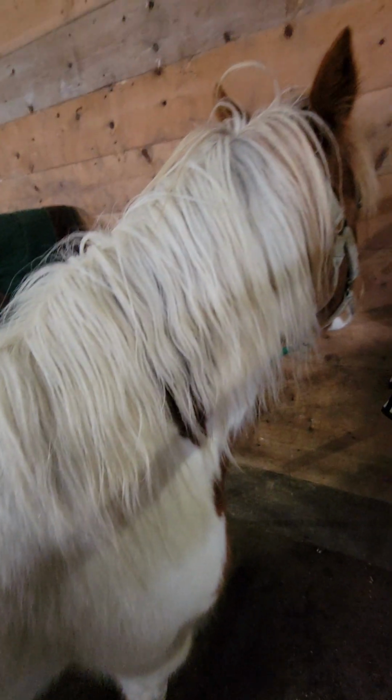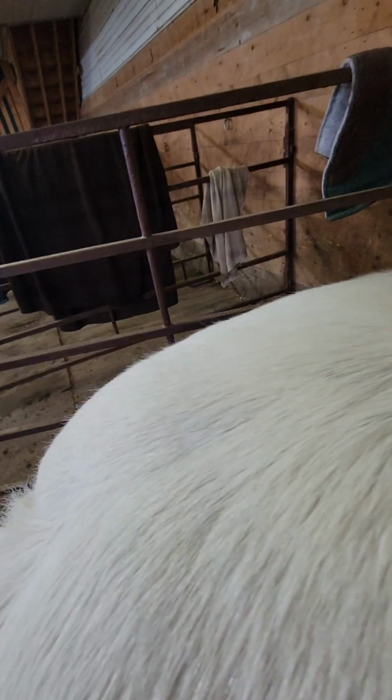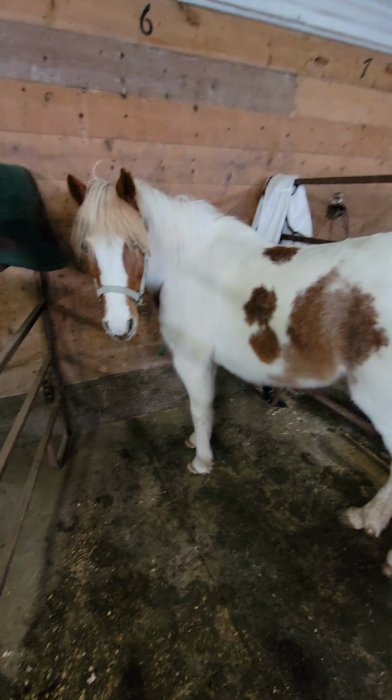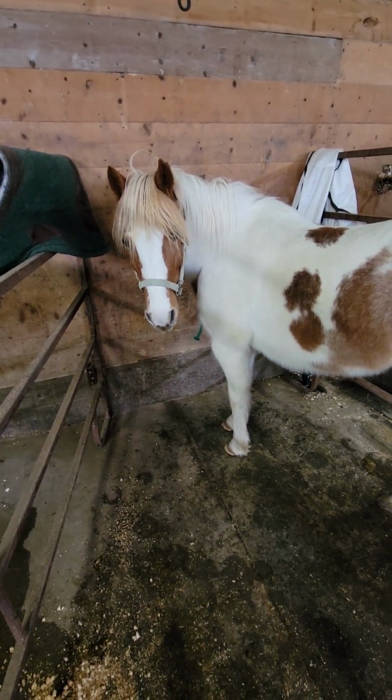But in general, sweet little Daisy is adorable. She is quite painful. I don't really think she should be ridden at this point in time. I think she needs some more body work and some time to recover from that. But I think saddling her and riding her is very painful.